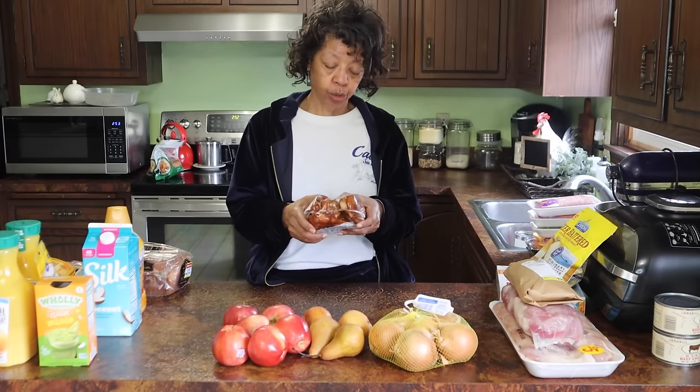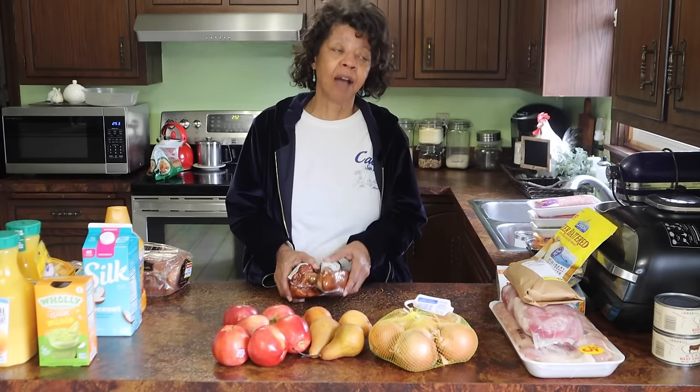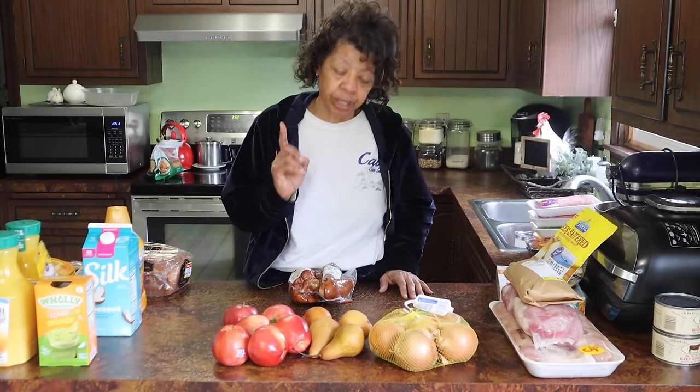Now there are two wings here. So what I am going to do is to break this pack in half and put them into two separate food saver bags and pop them in the freezer so that I'll have them available when I need to.